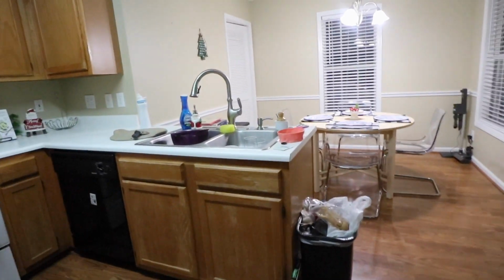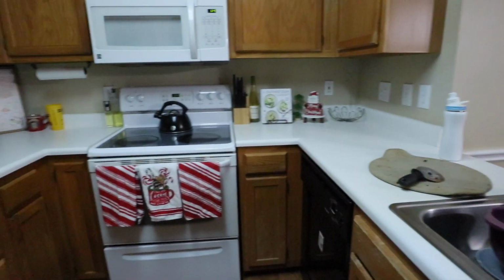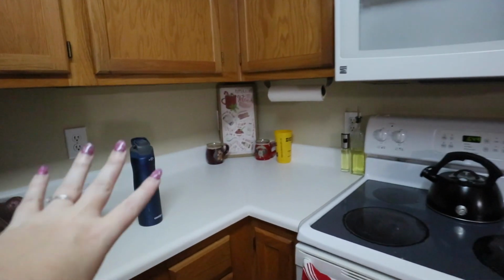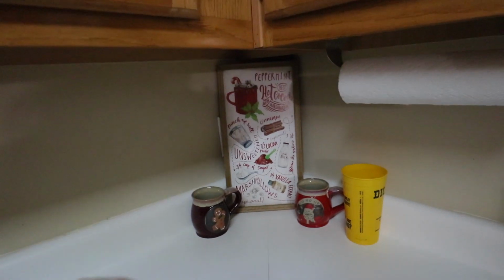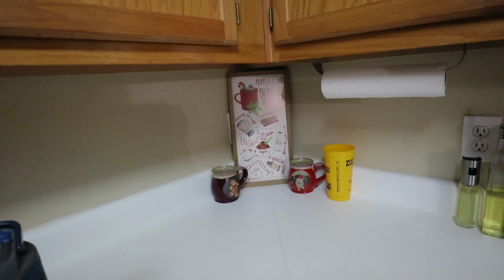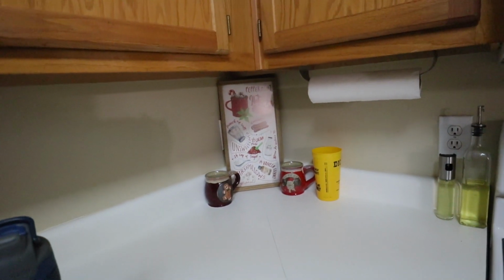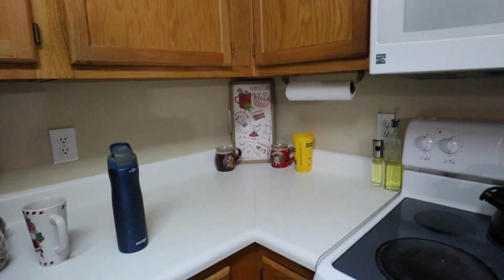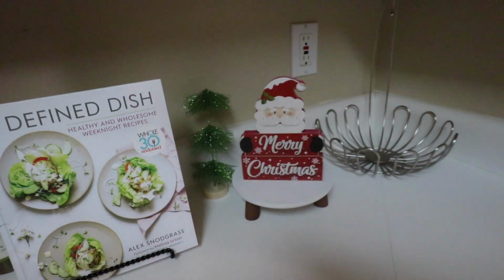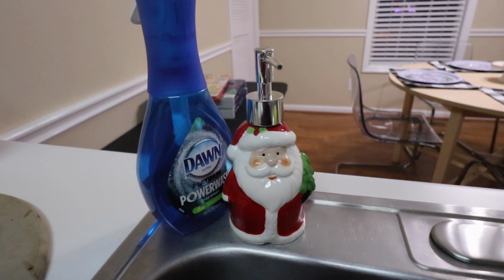Next up, we have our kitchen, which has some dirty dishes, so don't mind that. But we have our kitchen towels out. I've created this little space. It's like a hot cocoa kind of space. All this stuff wouldn't fit on my coffee bar, which I will show you in a minute. So I just put it here. It looks nice. A little touch of Christmas over here. We have a soap dispenser that is Santa.